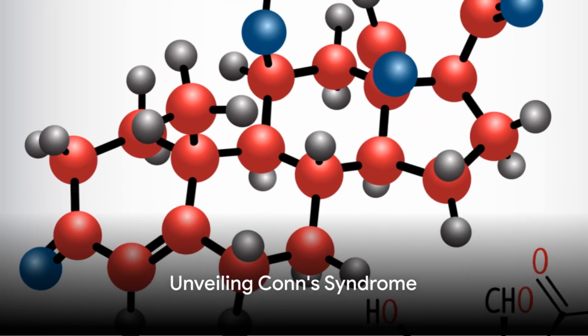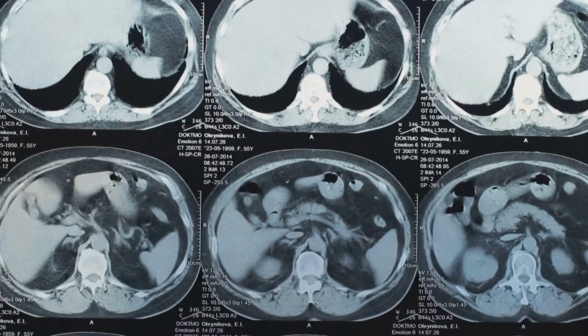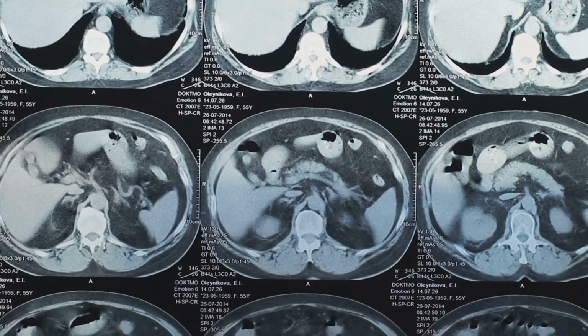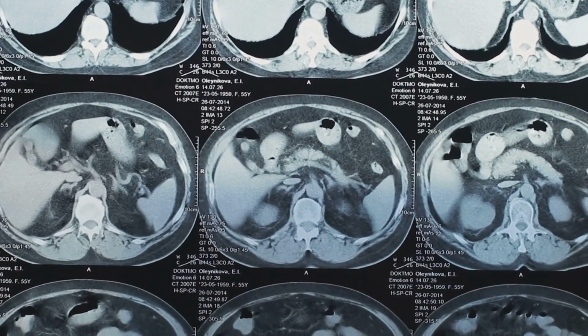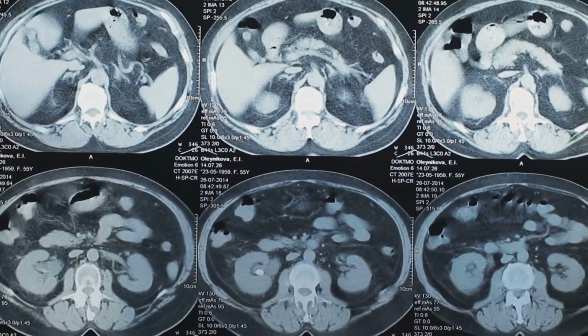Now, imagine a specific case of primary aldosteronism known as Conn syndrome. This disorder is named after the physician Jerome Conn, who first described it in the mid-20th century. Its main feature is the overproduction of aldosterone, a hormone produced by the adrenal glands, which are small triangular organs located on top of your kidneys.